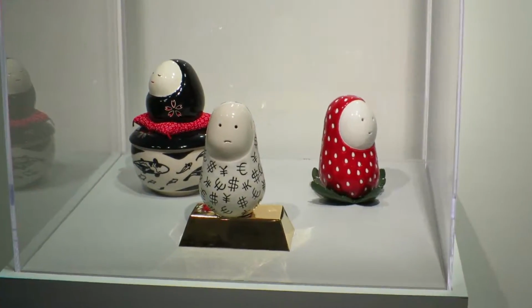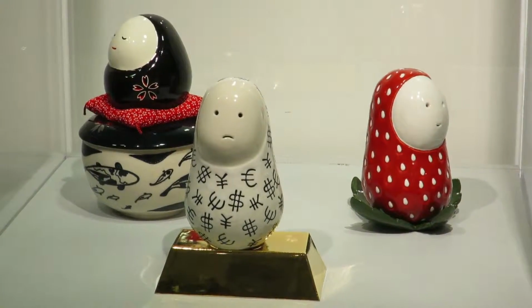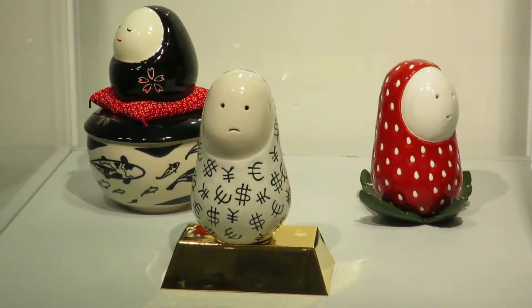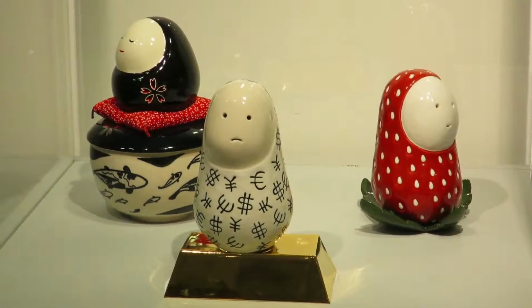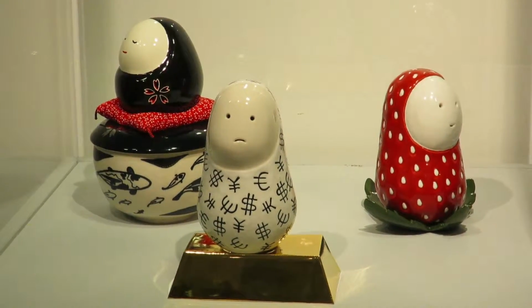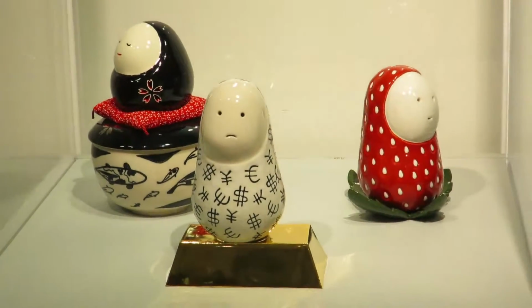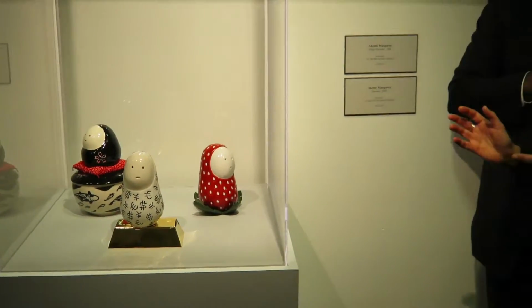Ichigo is Japanese for strawberry. But ichigo also means number one in Japanese. So when I got a new kiln in my studio, I just wanted to make a very specific piece to celebrate the first piece for myself. So I thought, well, the number one piece should be number one, ichigo. But ichigo is the same as strawberry, so I made that strawberry daruma.